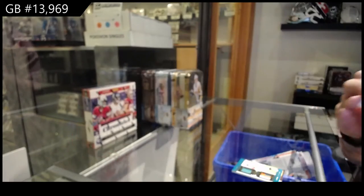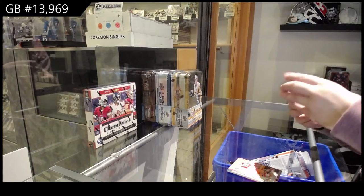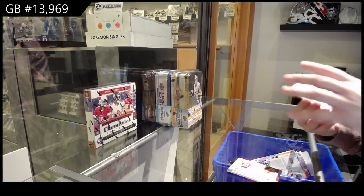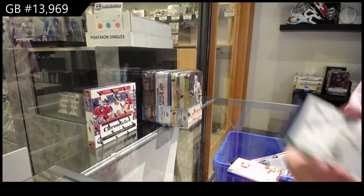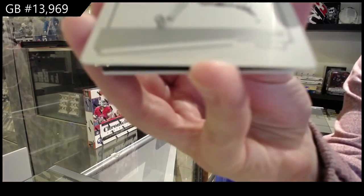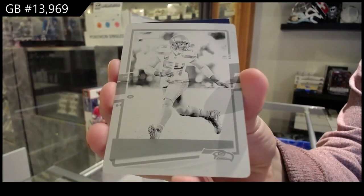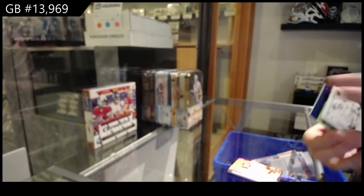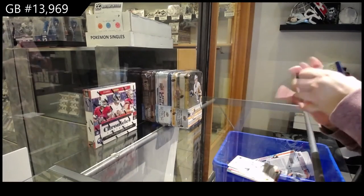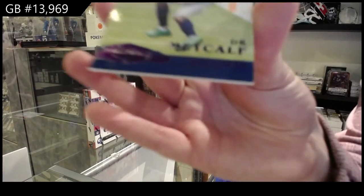For the Browns, thank you, Mr. Golden and Mischief. We've got a printing plate, one of one, for the Seattle Seahawks of Bobby Wagner. And we finish off with a purple base, number 235 of DK Metcalf for the Seahawks.